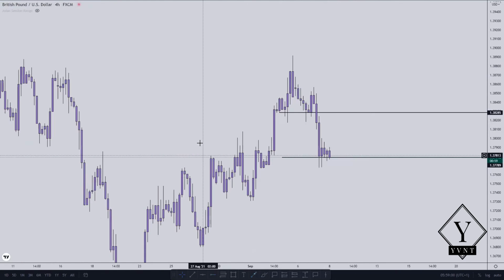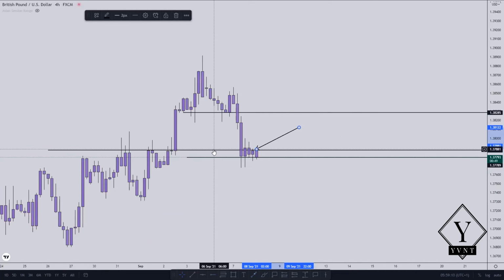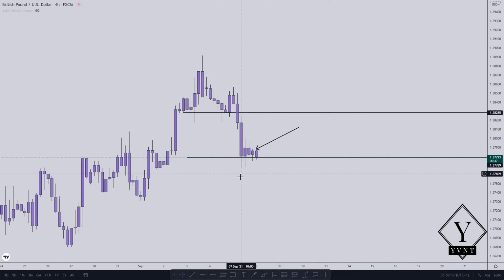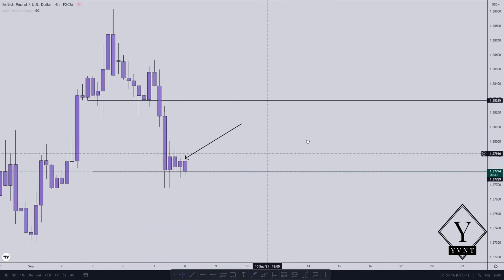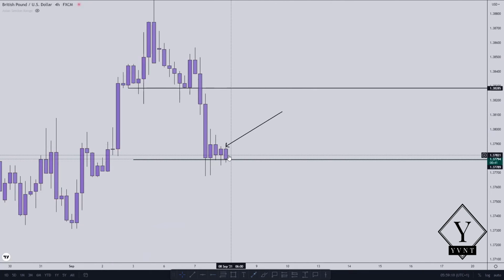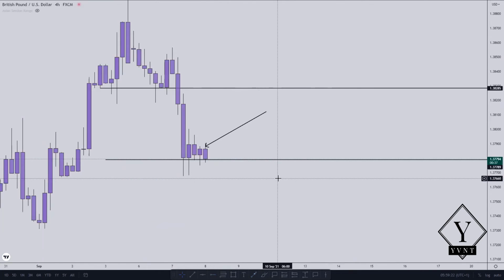Become a support. And I know we have this area here that we just broke, but now looking at what price is currently doing here, I will remove this, and then this will become my support. And this is where I'm going to start looking for confirmation for buys, right?